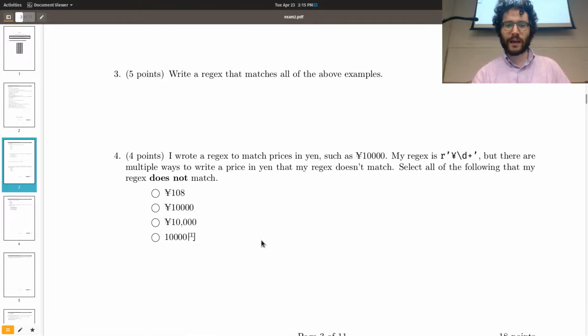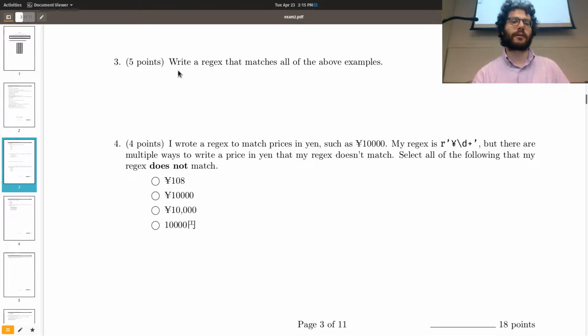This one I transplanted from an exam in Japan, although they had to write this one. They had to do the same here with write regex because it matched all the examples. I took that out because I wasn't sure you all could write the kanji for yen, which is what this is. These are all different valid ways of presenting yen prices. It's roughly 110 yen to the dollar, so if you're ever in Japan, you can just divide the prices by 10 and have a pretty good approximation.